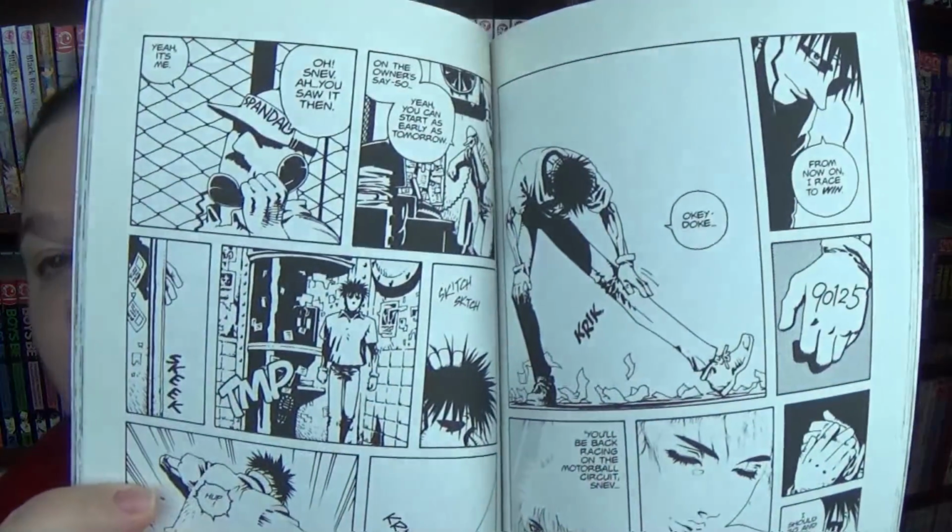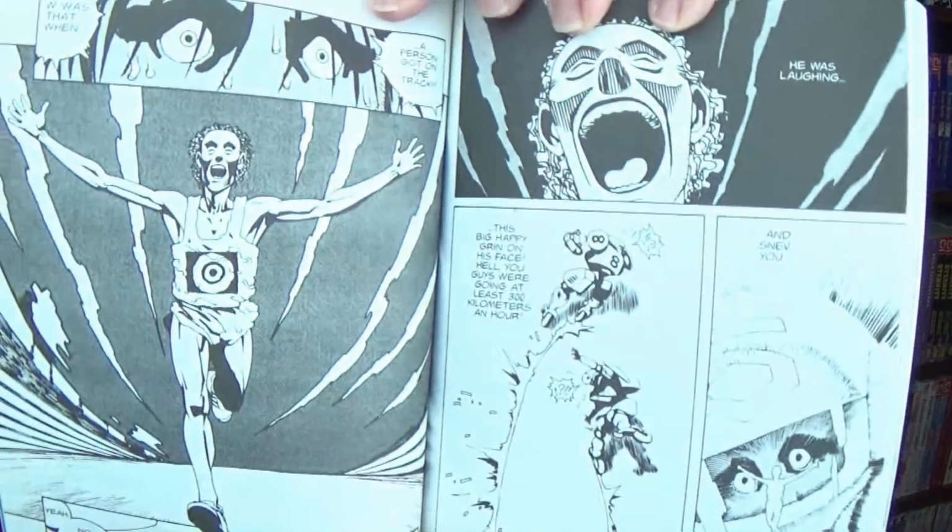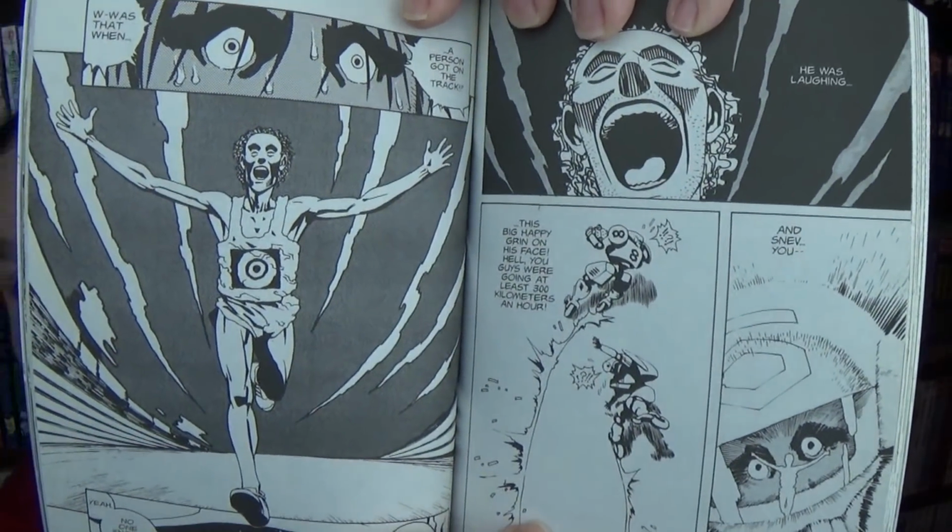So this is actually just one particular character that appears in Alita, apparently. Let's see if there's a not too violent page. And wow, that's pretty intense. I would show it to you, but ew. Maybe that. So this is what the art looks like. I don't know if this is going to be re-released or released at all with the new releases of Alita that Kodansha is doing.